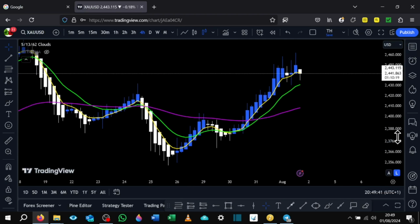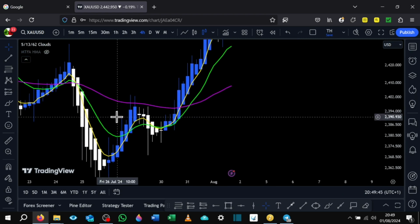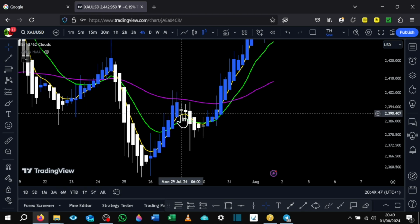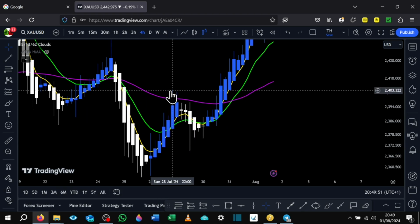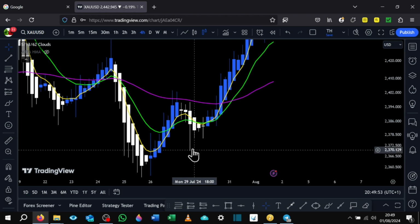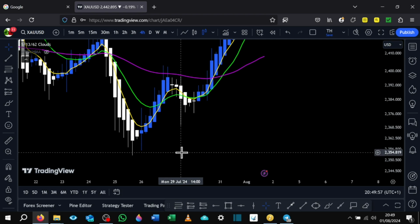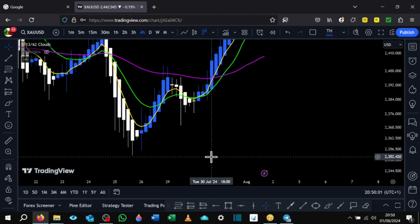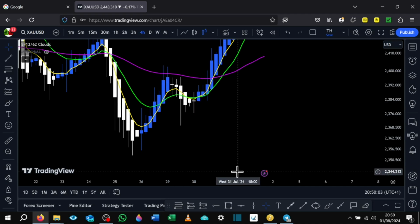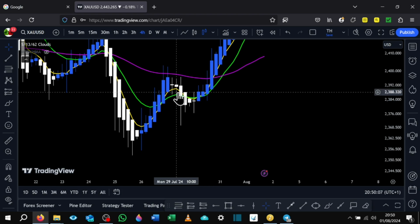Okay, so with gold, I did go in for a sell here off the 62 EMA. Went in for two sells. I believe I cashed out on one of them. I did have my take profit one around down here. I thought that price was going to keep heading down, but it had other ideas.